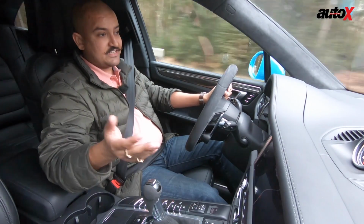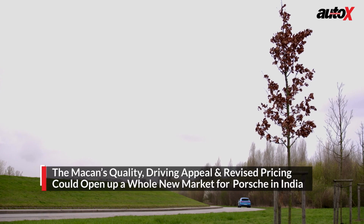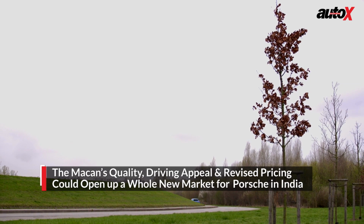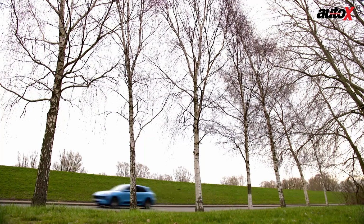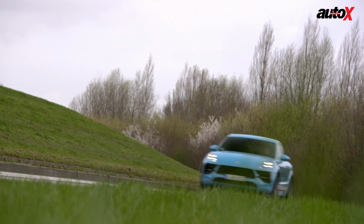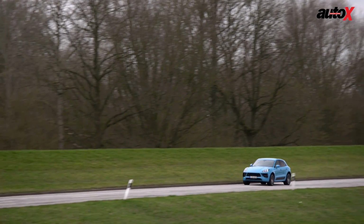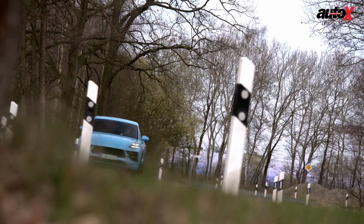So as far as India is concerned, it might be a little bit on the small side, but it's a Porsche, it's fun to drive, and it's going to be rationally priced now. And I think for a lot of customers, that's going to be a great deal. And if I had the money, I would really look at buying a Macan, maybe a Macan S, because they're really fantastic cars to drive. They're built to last forever, and it's a product to savor.